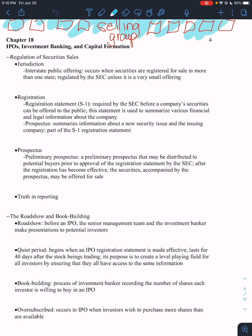So first of all, they basically have jurisdiction over all what they call interstate public offerings in amounts of 1.5 million or more. And 1.5 million, let's face it, is not a lot of money for a major company or a company looking to grow to raise, right? So you don't even have to be a huge company to have to start dealing with the SEC.